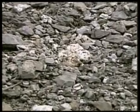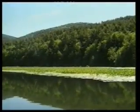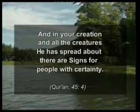Allah encompasses everything and every creature in the heavens and on the earth. In a verse of the Quran, Allah says, "And in your creation and all the creatures He has spread about, there are signs for people with certainty."